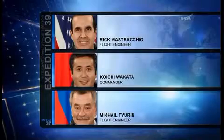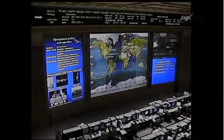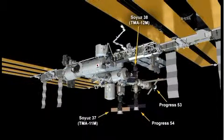Again, docking occurring just a few minutes ahead of schedule at 6:53 p.m. Central Time, 3:53 a.m. here on Friday morning in Moscow. The docking occurred 252 statute miles over southern Brazil.